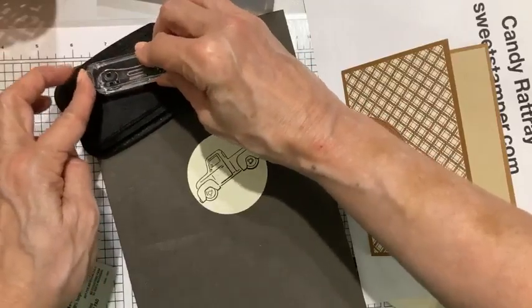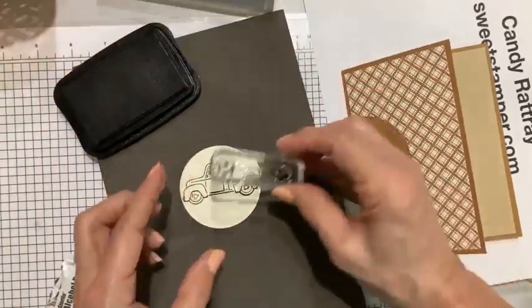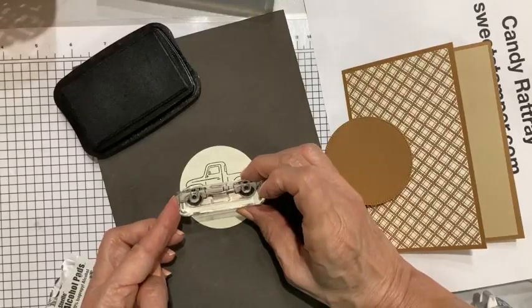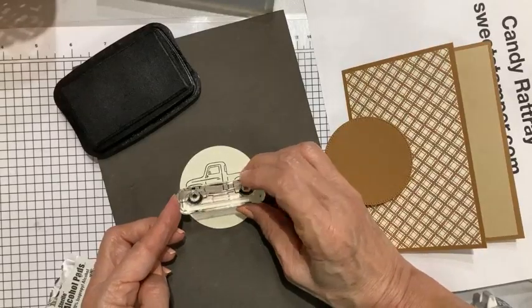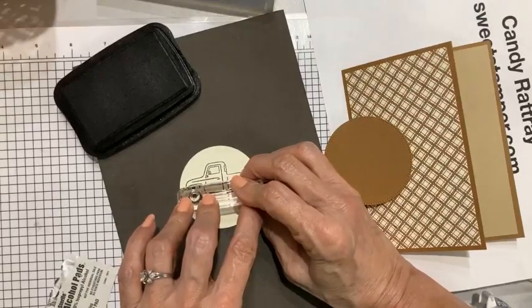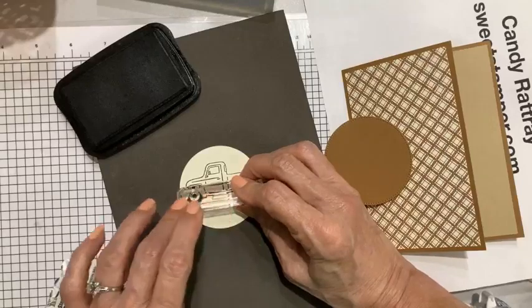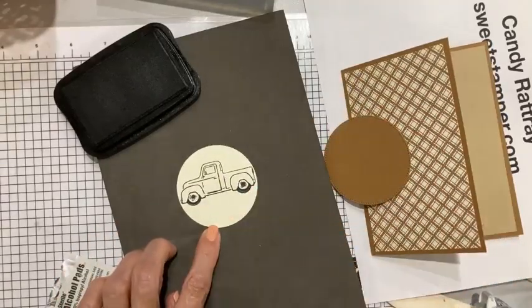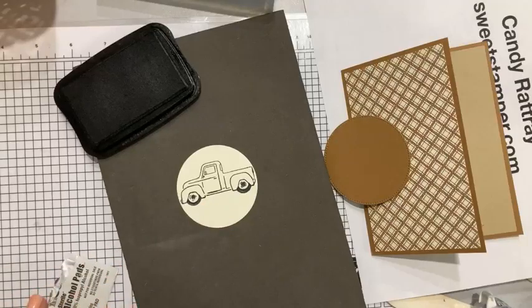And I'm really concentrating this week on cards that you can do quickly. So none of these are going to be major works of art. This is definitely quicker than having to marker them, but it's a little bit tricky lining up the circle on the hubcap, but not too bad. I did okay. It's good enough for me.